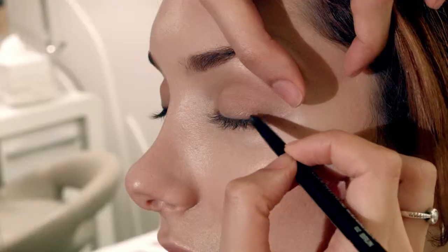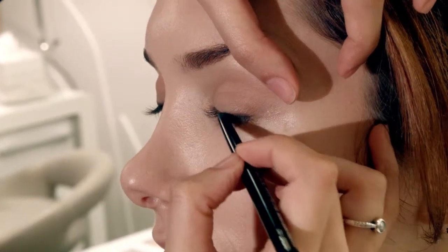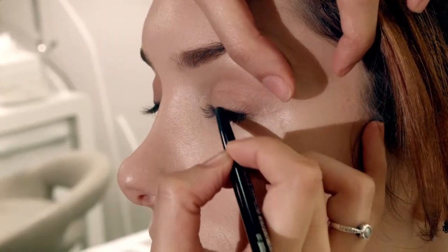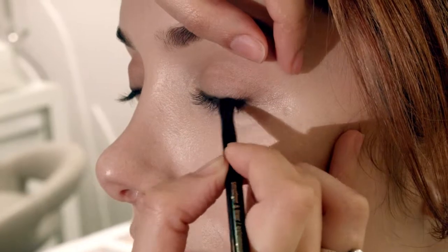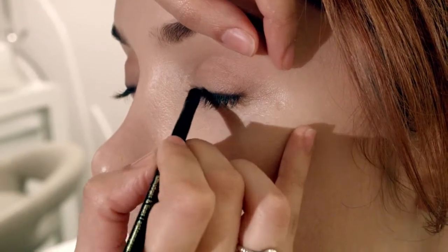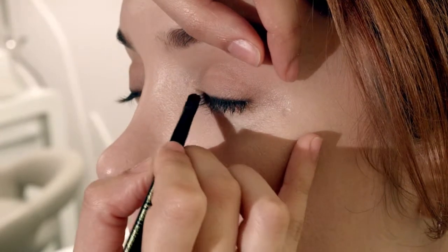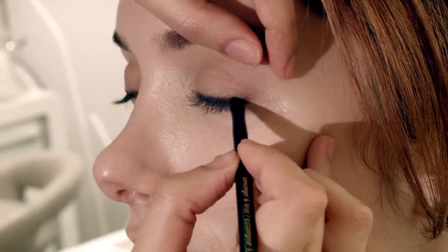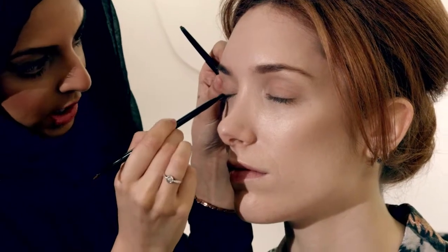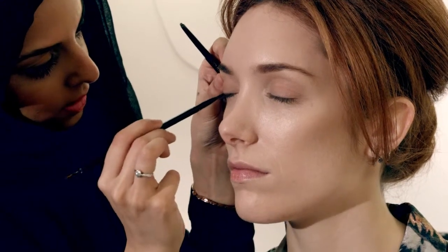Brilliant. You don't even have to go all the way across with this. I tend to go about halfway or two-thirds. And then I'm just using a smudge brush, and I'm just going over the top. So this is a waterproof Kohl, so it does last long. And then I use a tiny bit of matte brown eyeshadow over the top, again just to seal it, and to create a little bit more of a softness.